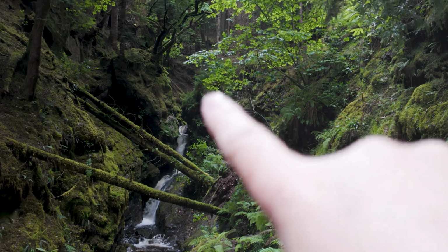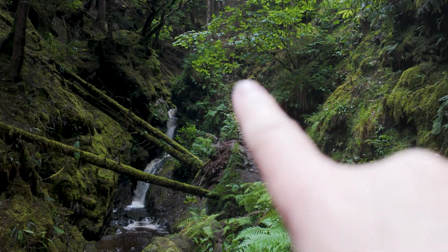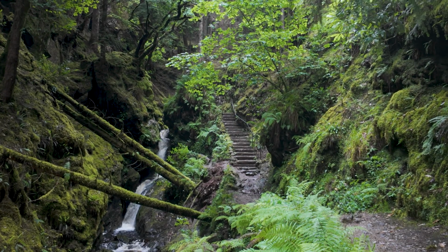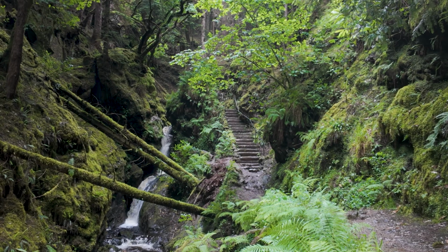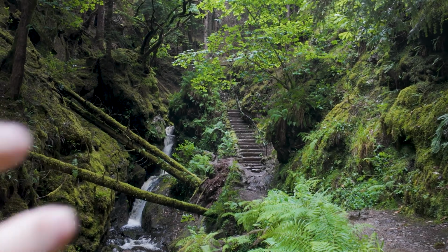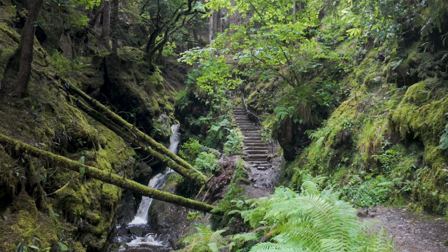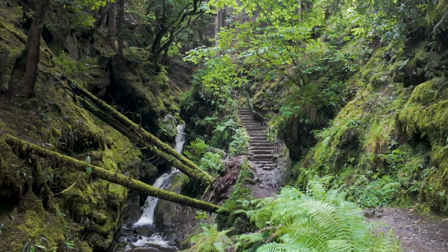So the composition that I've gone for is essentially these overhanging trees, the green tree here, the stairs and the waterfall. The waterfall really is just a small part of the shot. It's not really a major part of this. It's actually the combination of the trees and the stairs which has caught my eye.